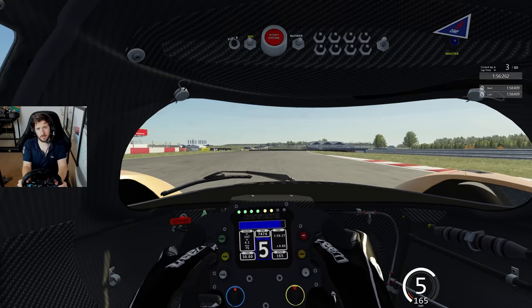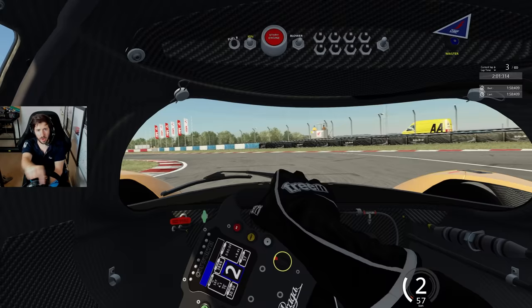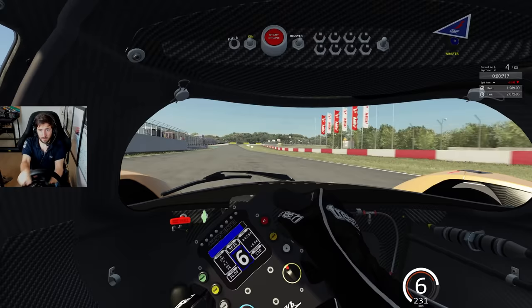Okay, right. That's the strat. Short shift like a motherfucker, and we might get round. Okay, here we go. Easy! Easy, Jimmy! Oh my god.